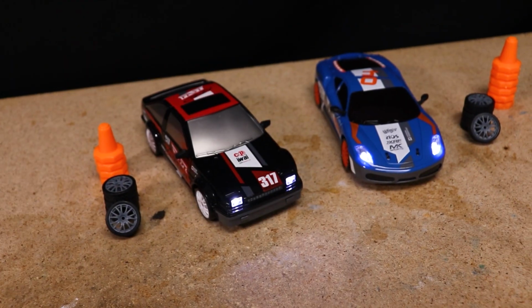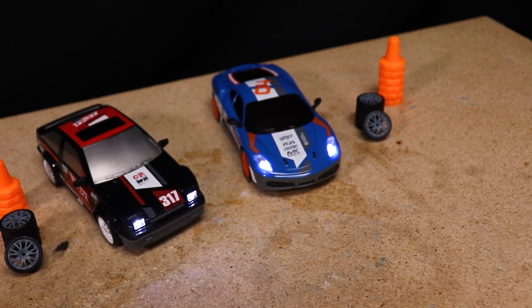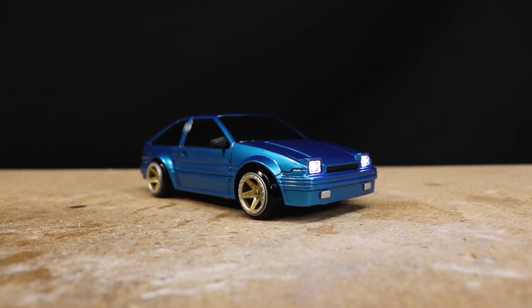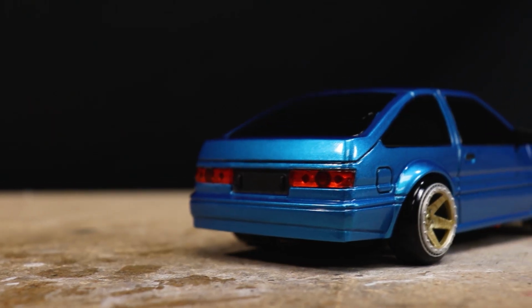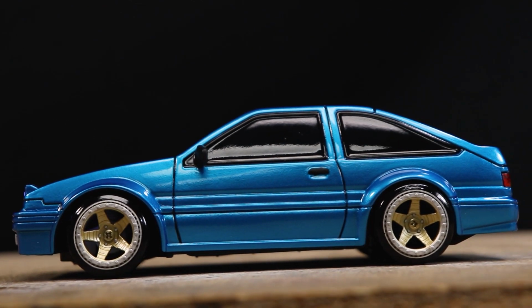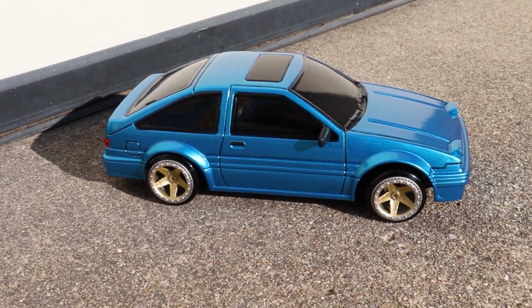Some of the most popular videos of the year were featuring these $25 micro RC drift cars. They're cheap but pretty fun to drive, and I thought it might be fun to take these cars and modify them with some custom paint and wheels, and that turned out to be a big hit with a lot of people. The AE86 turned out looking sick. I was trying out some new paint on that car and I loved the look.